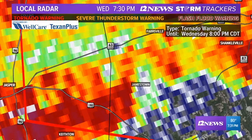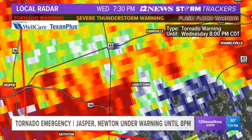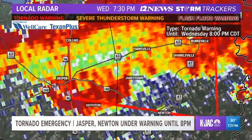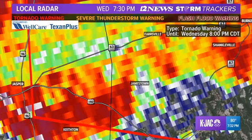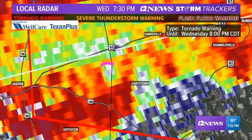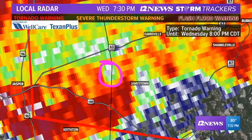Patrick's throwing out terminology that we hear in the plains. We hear this in Oklahoma. This is a very, very dangerous situation because of the storm and because of a potential long track tornado. We had the National Weather Service issue that tornado emergency for the city of Jasper earlier, and that doesn't happen often, right, Patrick? No, you don't see that here. This is a supercell, and we don't see supercells of this magnitude. I can't remember last time we've seen something like this.